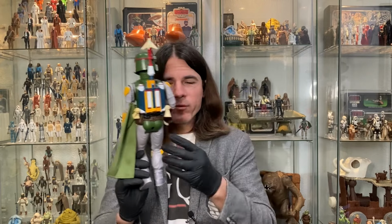The only thing that would be left would be to get the box. I'm not really much of a box collector because it eats up a lot of room. I like to display my collection loose, as you guys know, but here he is, my 12-inch Boba Fett, my hobo-looking glove. I've been doing this so long, I've never had a glove break like this during an unboxing, so that's hilarious.